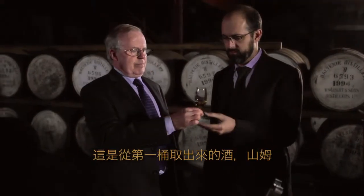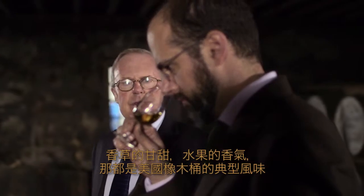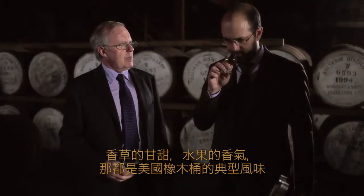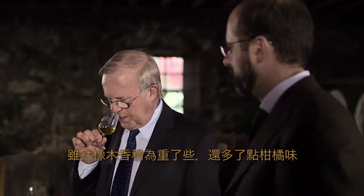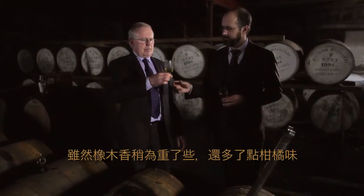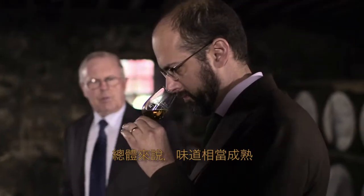That's the first one, Sam. Nice vanilla sweetness, delicate fruits, typical character you would get from the American oak barrel. Slightly more oaky, but maybe a little bit of slightly citrus flavour, but still very well matured.